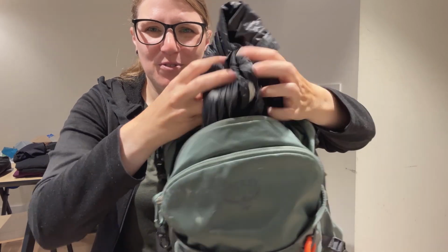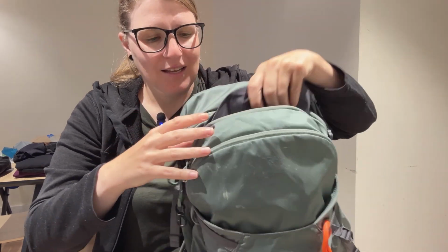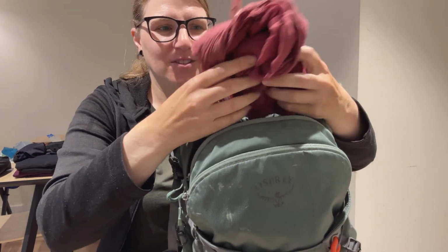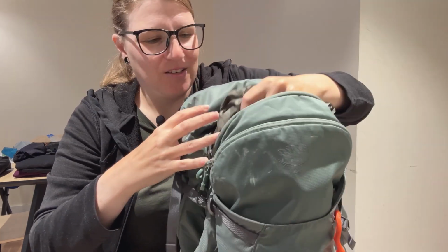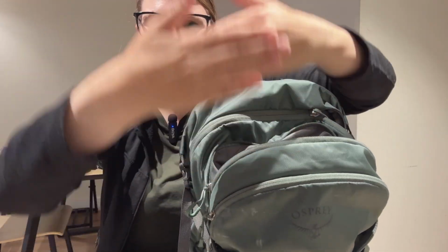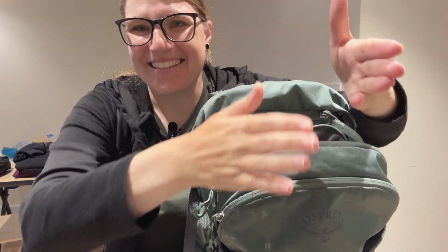I brought one of those very thin windbreakers. I have a waterproof hat that I use in the rain and also in the sun. I brought just a little scarf, a very lightweight one, and down here I just have a poncho. And this is already everything I have in this compartment, and since it's so narrow and small I can just stack everything up like this. And now it's time to fill the main compartment.